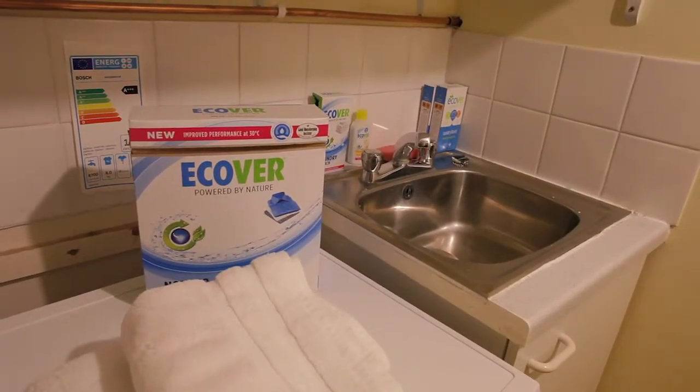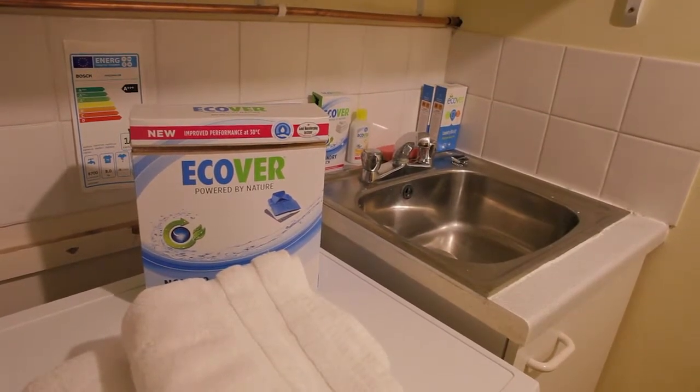We've gone from big heavy cotton towels to ones that take about a third less energy to dry. We've moved to using ecologically friendly washing products as well and doing wash at a lower temperature. So all of these things between them just have helped us make our laundry more sustainable and cheaper to run.